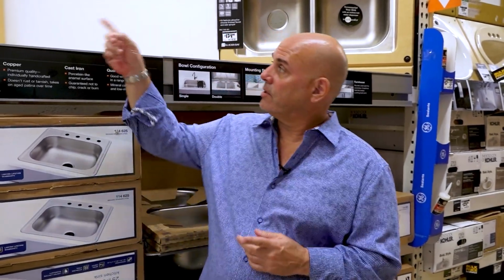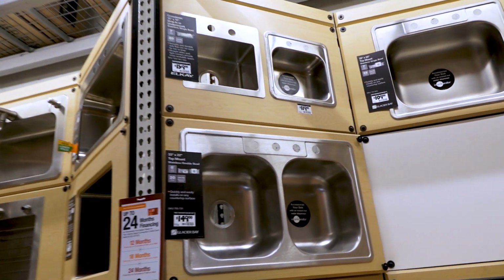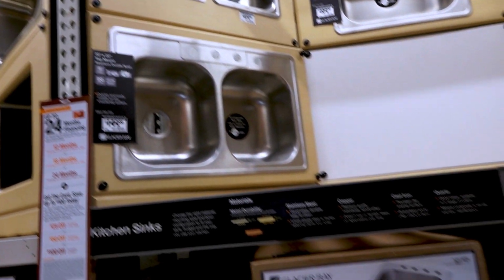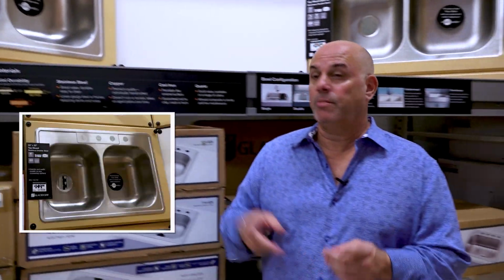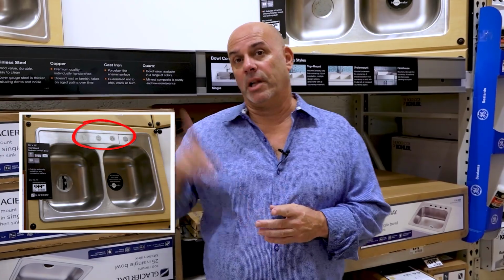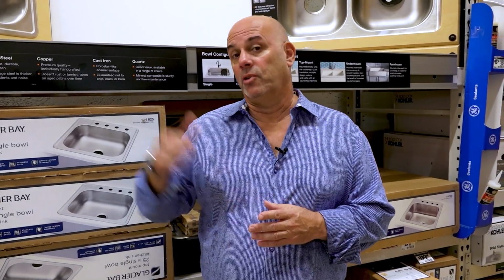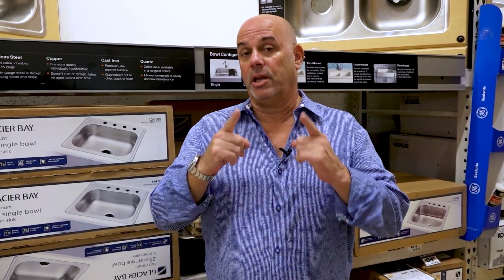All right, so in the kitchen sink, go with stainless steel. Like this is a double sink for $149. Pretty easy, pretty straightforward. It's got the holes cut into it already. Generally speaking, you want to look for your setup, which is going to be 4 holes like this, right? And some of them have 3, some of them have 4, all right? Not expensive, and it'll make your kitchen look a lot nicer.